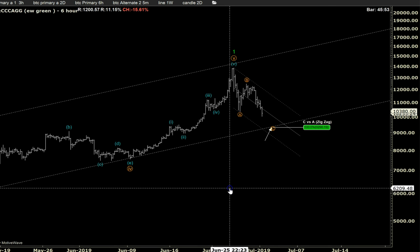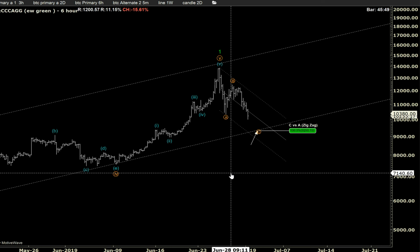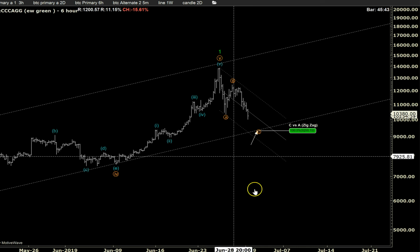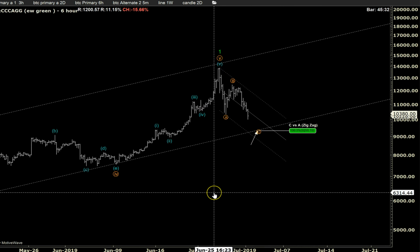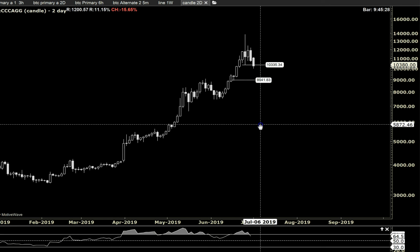So again, nothing much to do. I'd rather be watching Bitcoin and see what's going on in this corrective structure. There's no point in throwing a lot of money at this right now. It's just consolidating and pulling back and correcting. So I want to wait for more information here. I don't know how else to put it.